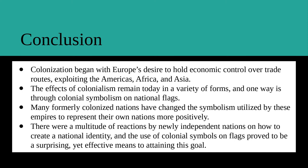Many formerly colonized nations utilize symbols from these flags in order to help better represent their own people and their own culture. And there are many different ways that they help change these symbols of what were formerly oppressive nations in order to help represent their own people and help create a stronger, more unified nation and culture. That's it.